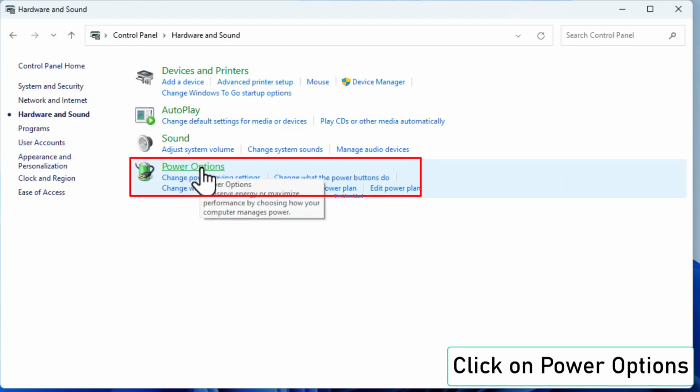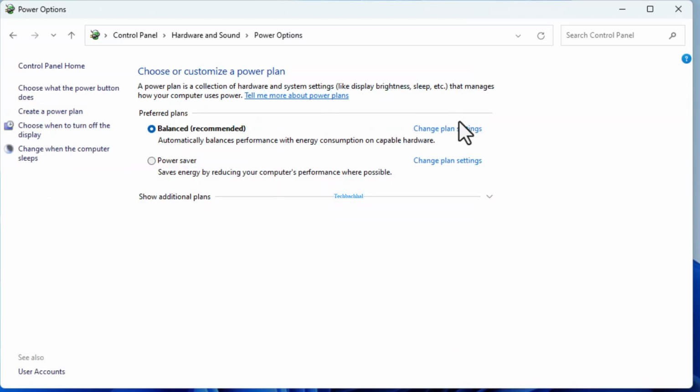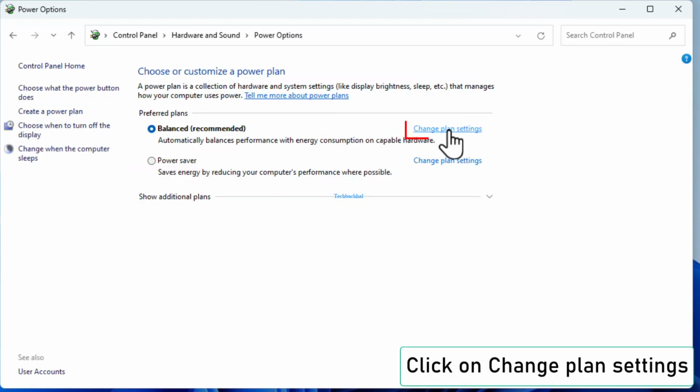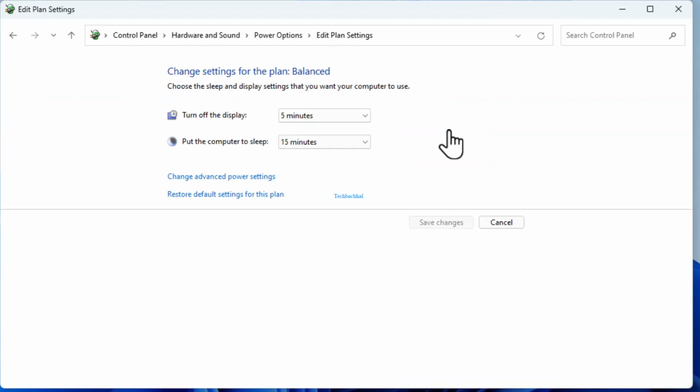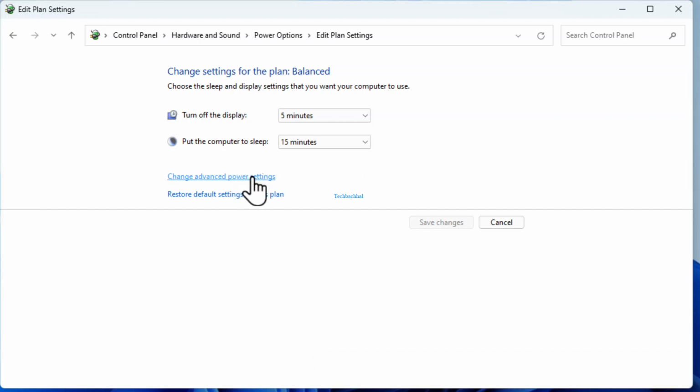We're getting warmer. Now you'll see your power plans. Identify the one you're using and click on Change Plan Settings next to it. Dive a bit deeper by clicking on Change Advanced Power Settings. This is where the real magic happens.